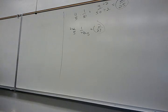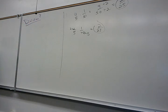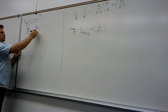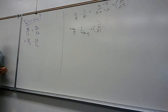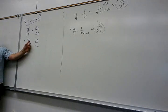What about division? So dividing fractions, like 8 over 11 divided by 16 over 33. Cool. So you divide fractions, you do what? Multiply by the reciprocal. So then what can I do with this? What's a good idea here? I really don't want to do 8 times 33, right?